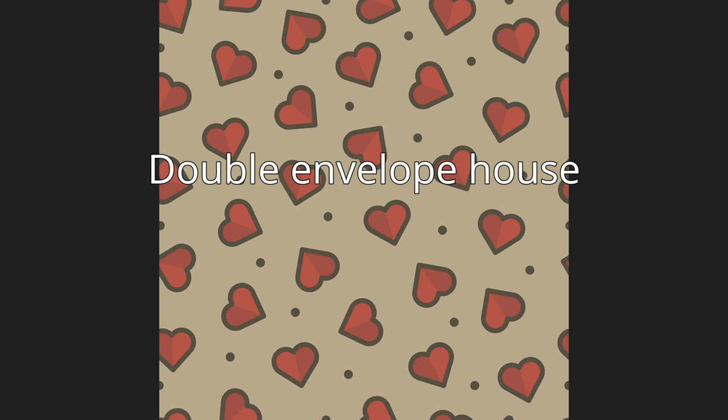Double envelope house. A double envelope house is a passive solar house design which collects solar energy in a solarium and passively allows the warm air to circulate around the house between two sets of walls, a double building envelope. This design is from 1975 by Lee Porter Butler in the United States.